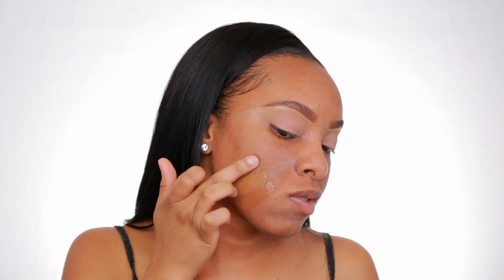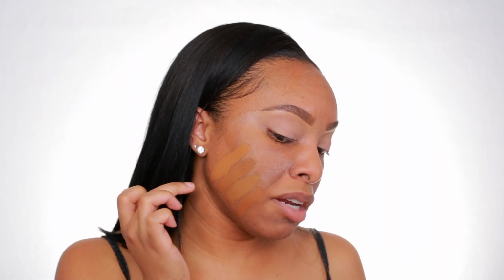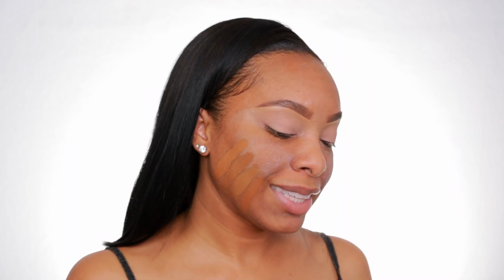Okay, and then we have the shade Accra. Oh, that looks pretty close. I feel like that may be it. So I'm putting this to the side. Okay, so here is the shade Lagos. So far, Accra is the lightest of the 3. It's kind of strange because they're actually very similar in tone. But they're really, really pretty. Okay, so here's Burkina. Oh, I like that shade also. Y'all, what do y'all think? Right now I'm torn between Accra and Burkina.